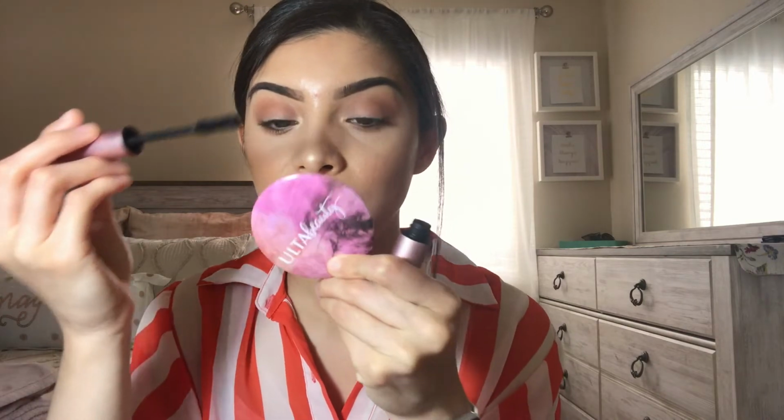I'm gonna go in with my Too Faced Better Than Sex mascara. This mascara is really good, and I do need a mirror for this because I cannot do it with the camera, so I'm just gonna use this Ulta Beauty little mirror, and I'm gonna go ahead and apply mascara on my lashes. I'm not gonna apply mascara on my bottom lashes.